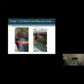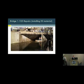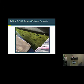Since there was no dewatering, we couldn't get equipment in the water. All the stone and borrow had to be placed by hand from barges. That was a rather slow operation, but we got the job done. So, here's a picture of the finished product taken from the top of the bridge.